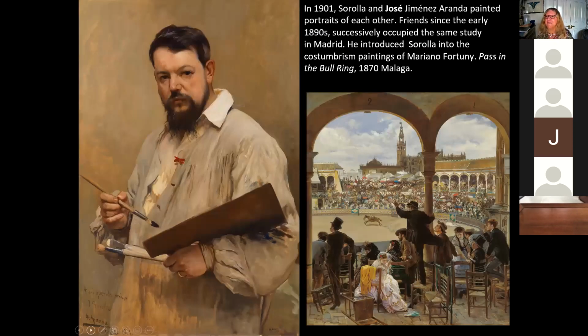So this is the very dramatic, as you can see, portrait of Sorolla by Jimenez, José Jiménez Aranda. I'm making these distinctions because his brother, this is in the Aranda family, is also a really important artist. Honestly, do they just stop having a genetic gene here that sort of makes brothers, whole families, take up some sort of artistic practice? But anyway, Sorolla and Jiménez Aranda paint each other, but this is Aranda's portrait of Sorolla. He's now in his late 30s in Madrid. It's about 1901 in date.